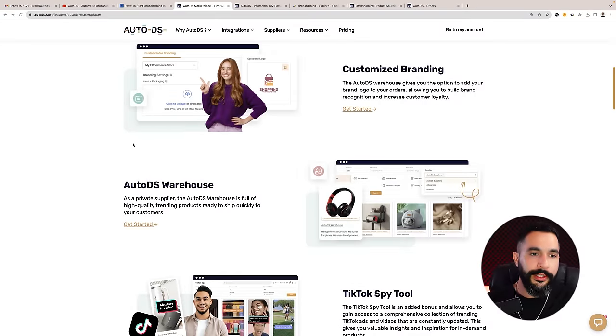So the first supplier that I want to talk about is AutoDS, that is now a private supplier. This is all happening inside the AutoDS marketplace, where now the system has private suppliers, meaning other suppliers who are signing up to the system, adding their products to the system, and you can easily take those products and sell them automatically on your stores. And AutoDS also is a private supplier inside the system with a warehouse that ships really quickly and has trending products that are ready to ship out every single day.